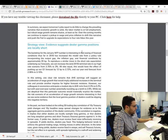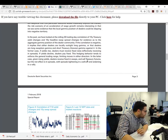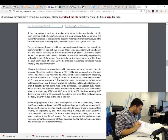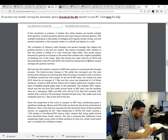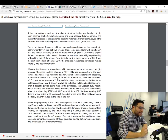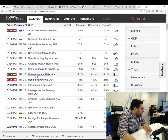What is quite interesting of note is some of the statistics that they were going through, and if I can just quickly find them here. Okay, here we go. What they were basically saying is that a beat on average hourly earnings has almost always led to higher yields and a steeper curve, even if the headline payroll gains miss on the downside. So this is saying even if the jobs number is a miss on expectation, and the average hourly earnings is a beat, then we see the curve start to steepen and we start to see yields start to rise. This is just showing that the market is far more concerned with the average hourly earnings numbers and is therefore positioned as such. And what are we expecting in today's numbers?